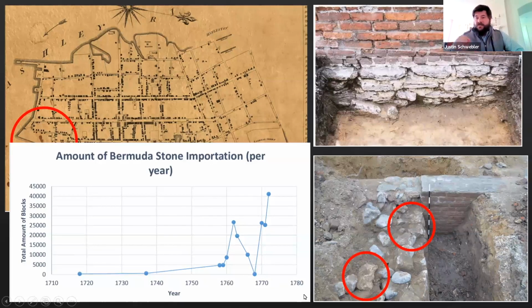We think that is a direct correlation to this civil construction project, and that the amount of Bermuda stone required to build this seawall exhausts the entire supply of Bermuda stone being imported to the city of Charleston for those 2 years. And you can see good evidence of that in that the volume of Bermuda stone immediately spikes to even higher levels following the construction of that wall, leading to its zenith in the mid 1770s at over 40,000 blocks of Bermuda stone being imported to the city. So really a testament to the sheer quantity of material.